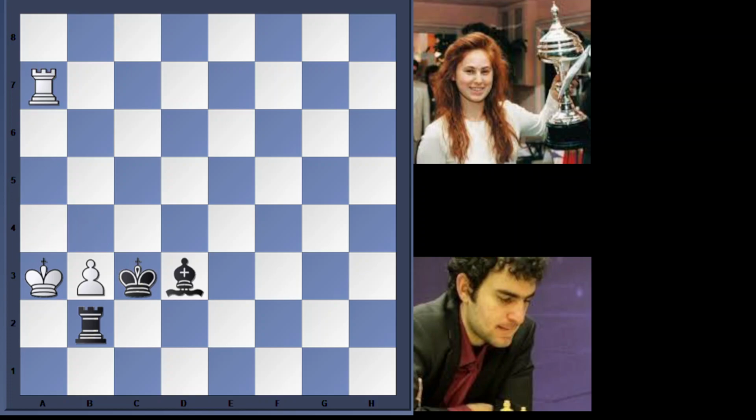And I understand rook a7, though. If rook a7, rook takes b3 check, and let's say king a4, because it's important. If the king went to a2, then the king risks getting mated here. So for instance, rook b2, and now king a1. And you see how the bishop now cuts the king off at a2. So rook a3, for example, bishop b3, rook a7, and now again, mate is being threatened. There's really nothing that white can do to stop it.